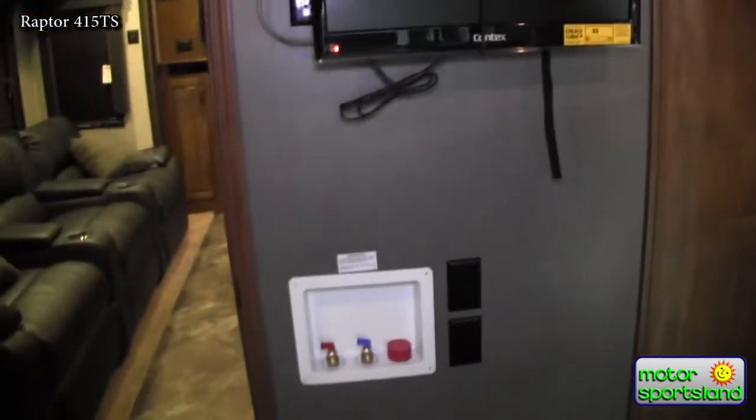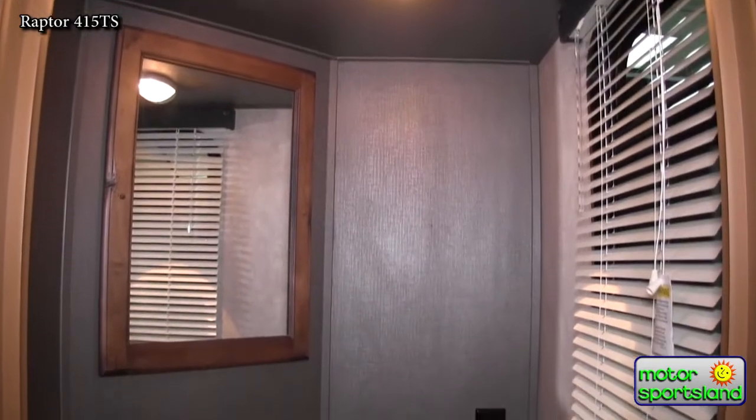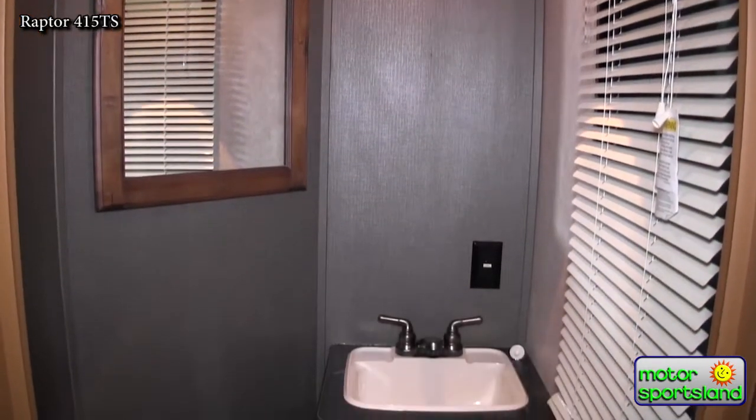This coach also has a TV set back here, as well as your washer dryer hookup, but also the second bathroom, which is really nice to have if you have a large group of people.